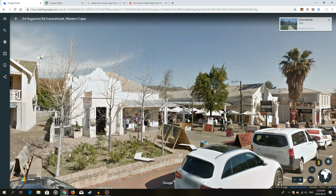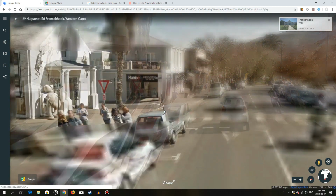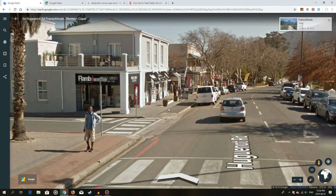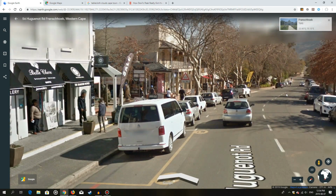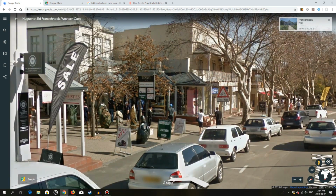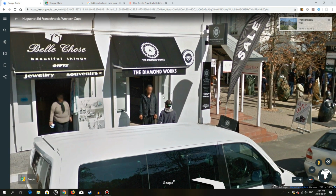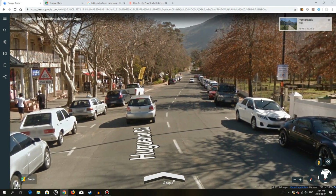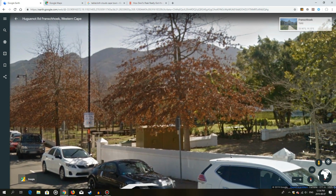So you'll generally find more boutique stores here and restaurants and things like that. Lots of gift shops as well. So if you are again on a tour or something, this would be a nice place to visit. Leather shops and art galleries and all things like that, diamond works, etc. So yes, this is especially nice in autumn, as you can see.